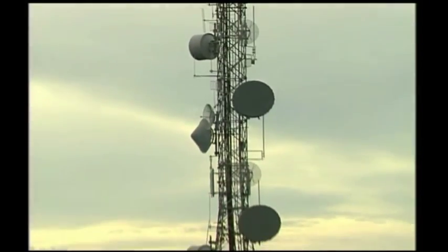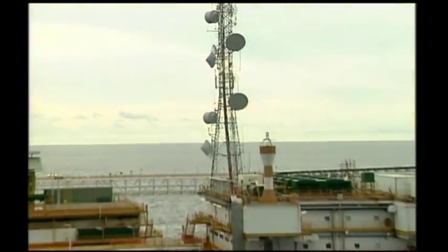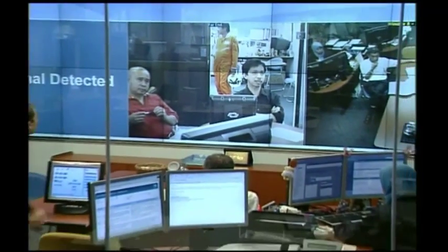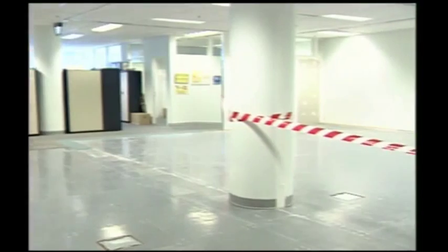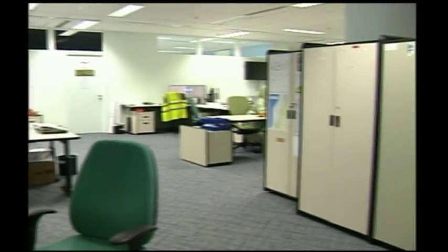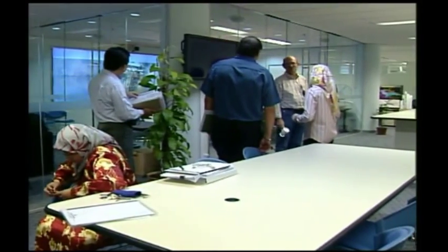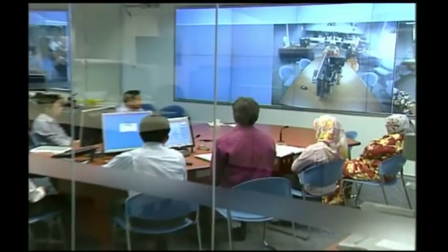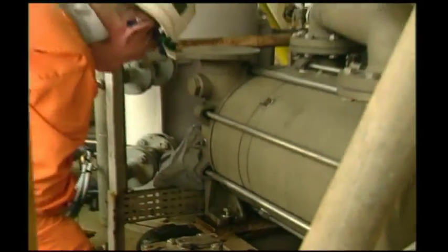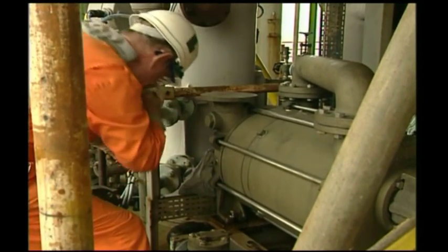The three locations are connected over the IP network by high bandwidth radio link and fiber optic network. Within about three months, all three facilities were up and running. In the future, the CWE team in the POCC will also be able to link to expert centres anywhere in the world to get real-time assistance and advice. Offshore will be outfitted with remote cameras so that experts onshore can see what the problem is without delay.